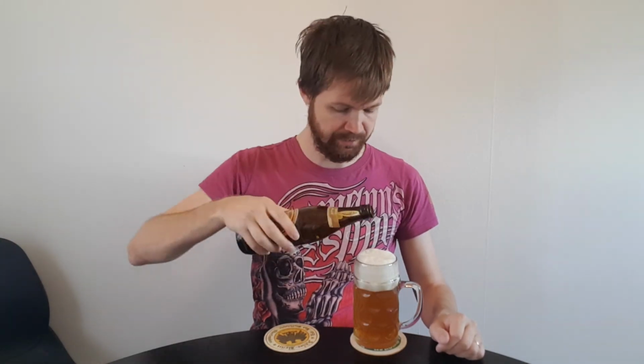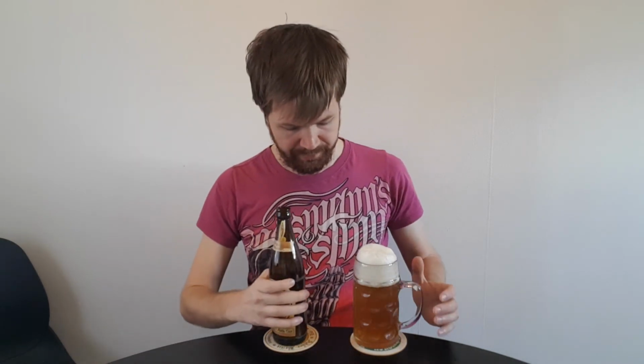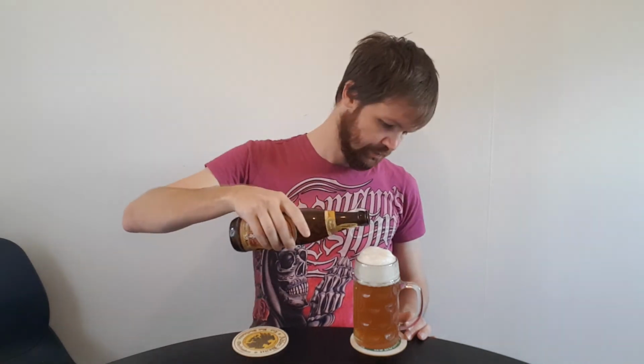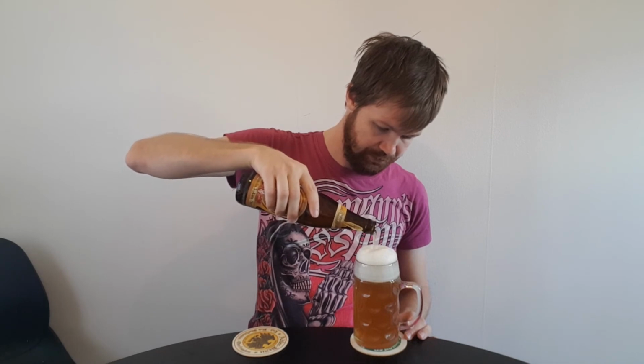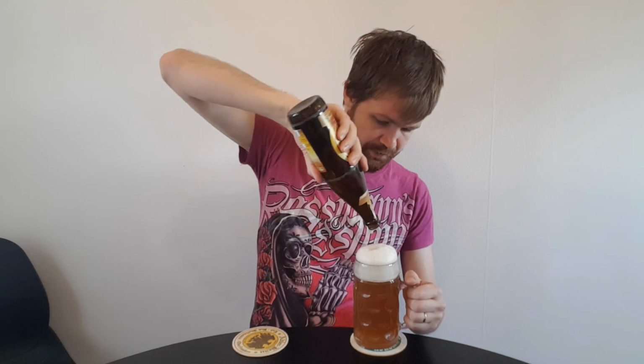We have most of it in the... Oh, above the edge. Anyway, as I mentioned, I've had one beer before from this brewery on the channel. I plan to review one other one in the future also. See if we can pour up the rest into the glass. Should be possible like that. There we have it. Put the bottle right here.